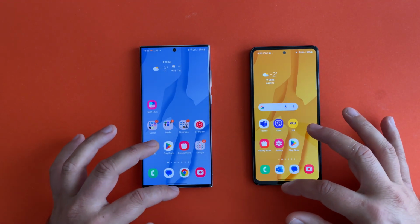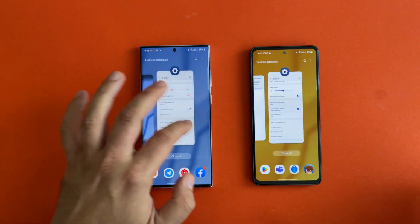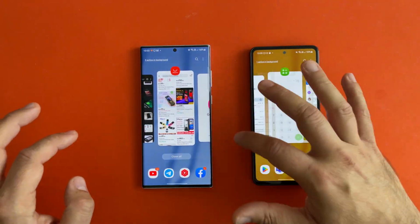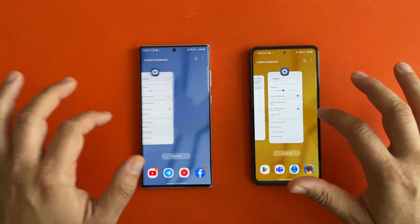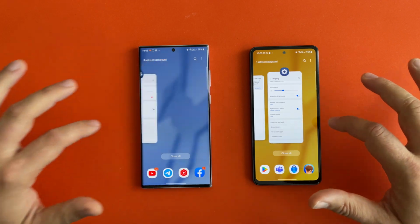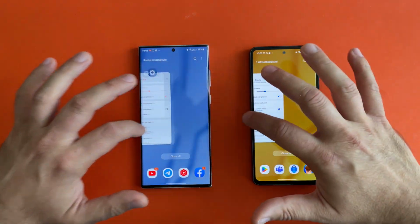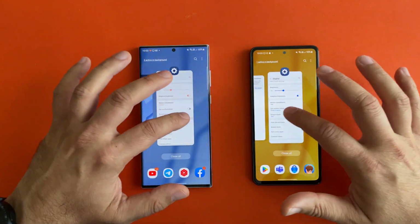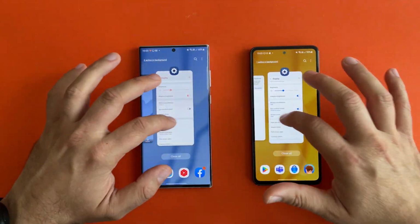Now let's try to compare the recent menu animations. All right, I think it's pretty much the same. And yeah, it looks really flawless, guys, really on both phones. So far, no big surprises. All right, even this bouncy animation, guys, when I'm reaching the end of the list, see, absolutely the same. Although my general observation is that the animations on the S22 Ultra are a bit faster.